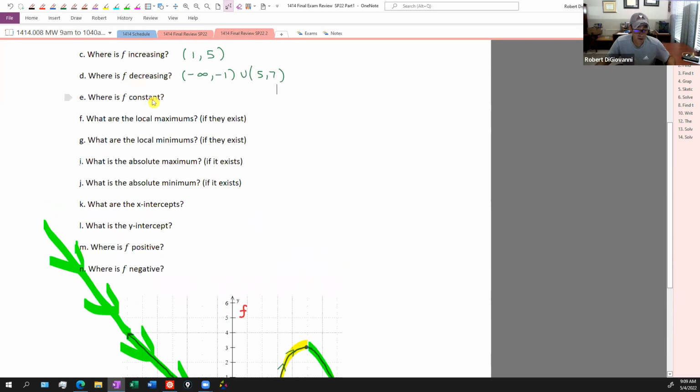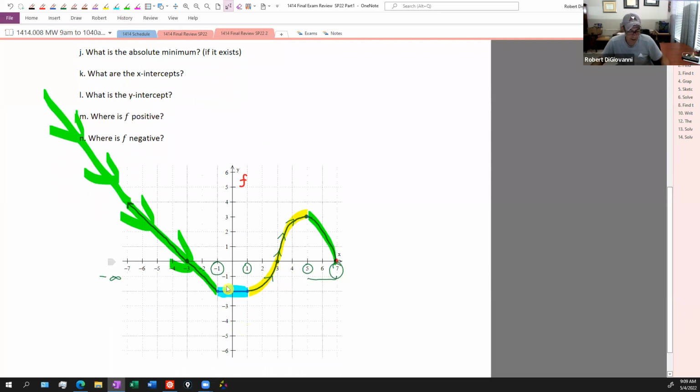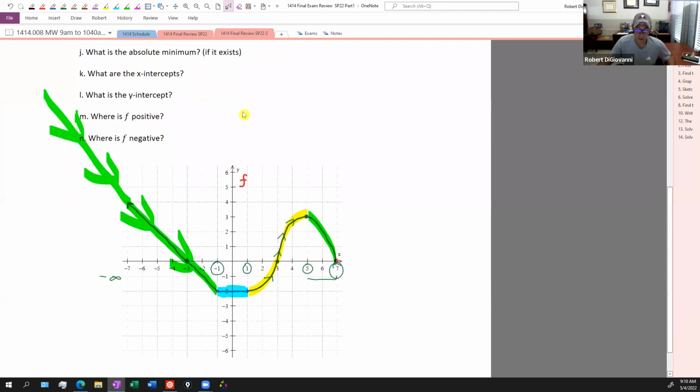Now, where's the function constant? That's where it would be flat, right? And you can see that it's flat right in this little region here in blue. And that's between -1 and +1. So I'm going to put -1 to +1, and I'm done. Questions?